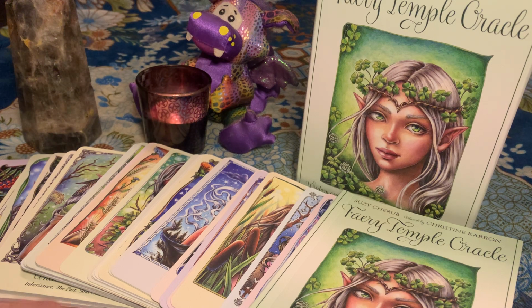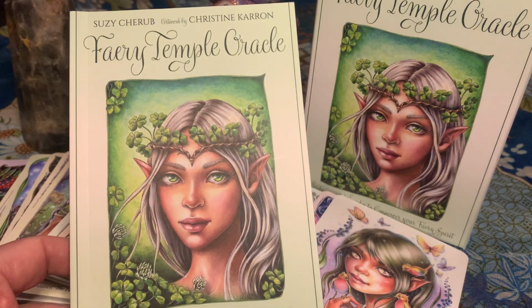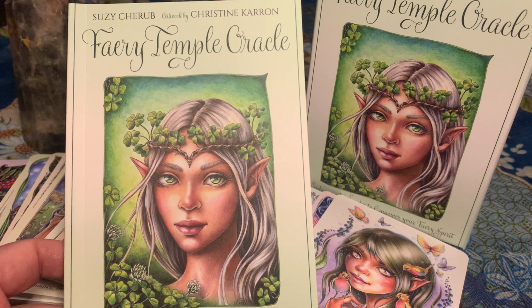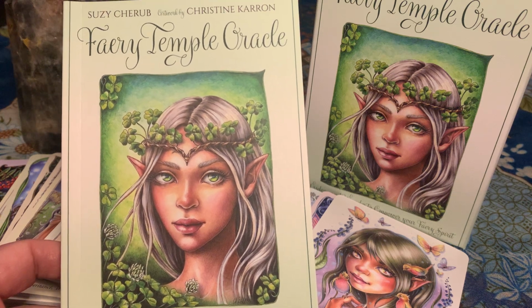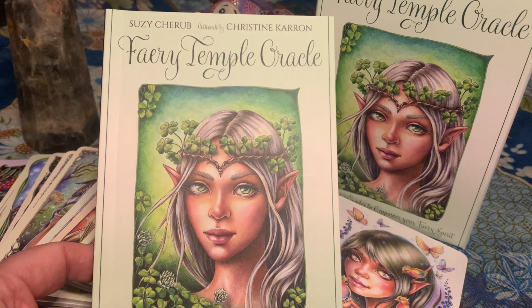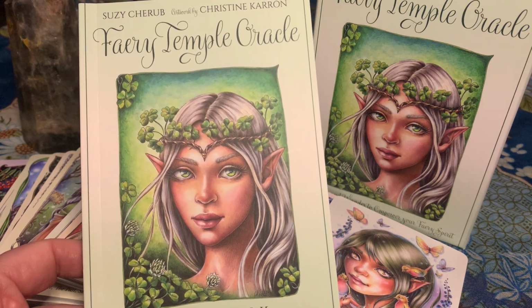Look at. And this week I am bringing you lots of fairy love with the Faery Temple Oracle, a really divinely... the imagery is so divine. It's a real beautiful deck to be able to use and work with.